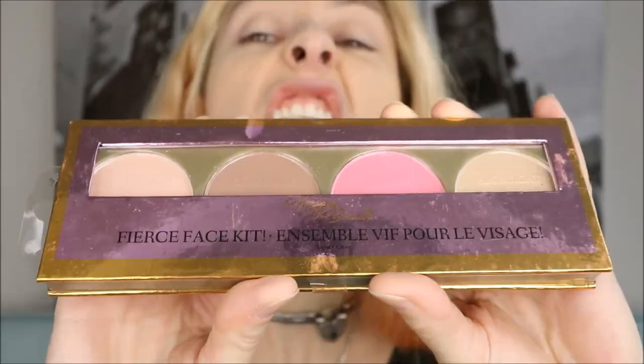What's next? I have this fierce face kit. It doesn't come with brushes. I paid $3 for this. It should come with brushes.